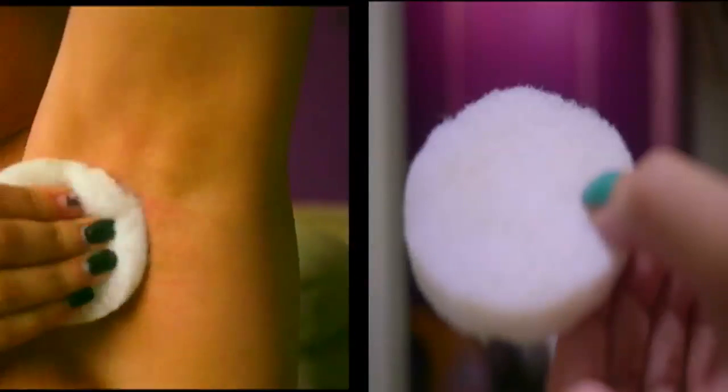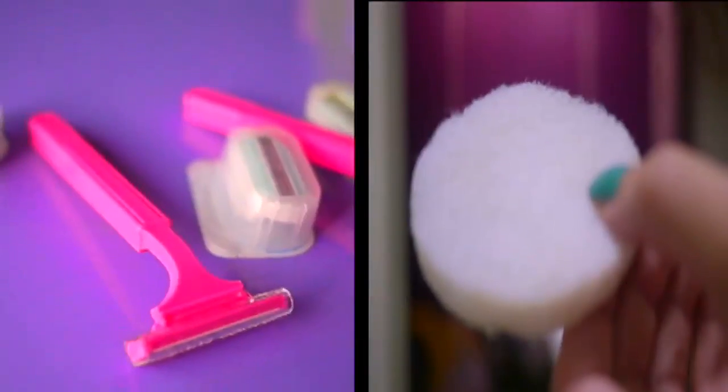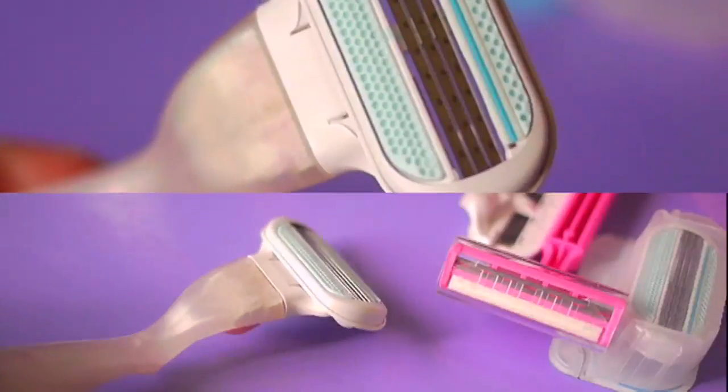Then, after my armpits are squeaky clean, I grab my razor. Now, I shave instead of wax because I have thin hair that goes under my arms and it's just been working for me for years. I don't really feel the need to wax. But I do feel the need to always have a new blade on my razor at all times. I change it probably like once every week and a half, I would say.